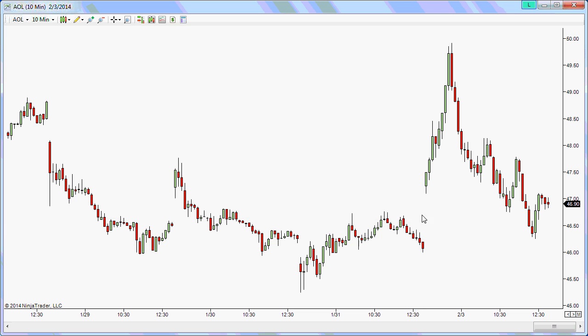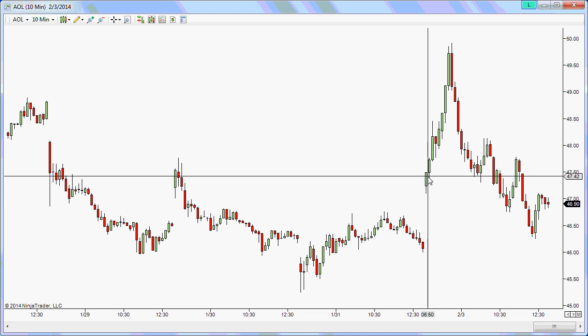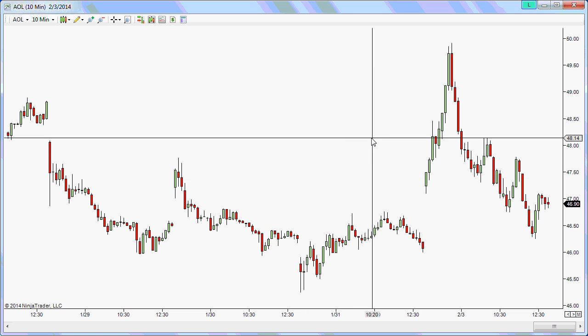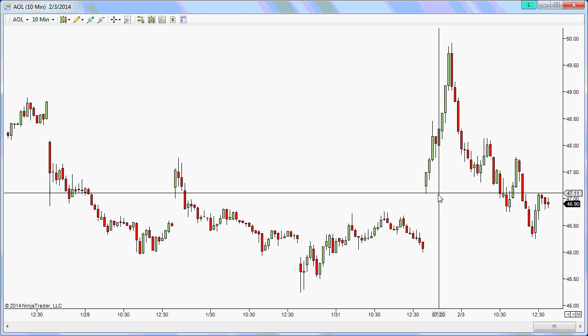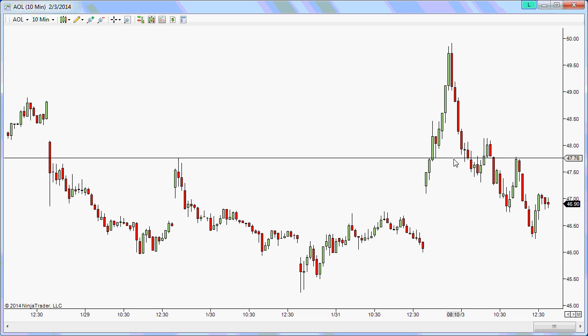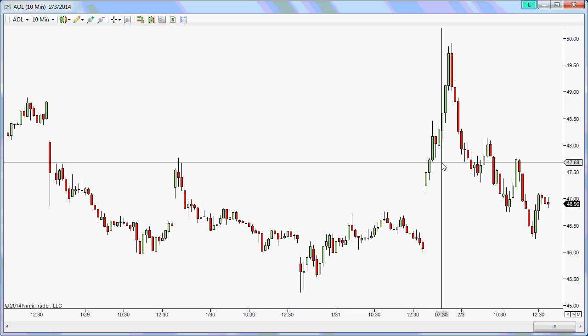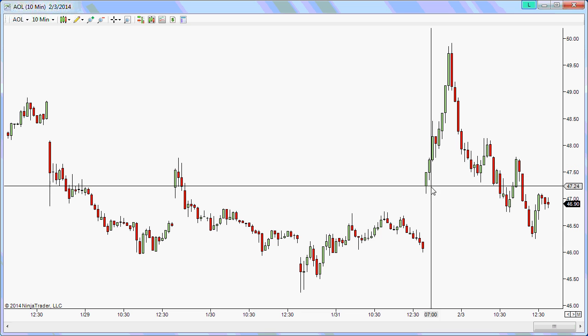You can see that it opened with a gap up, and these are 10-minute candles. I'm just putting up a 10-minute candle chart here, so each bar represents 10 minutes of trading. Usually I do not trade on the open, or even like to trade in the first 30 minutes. But today I see the surge.